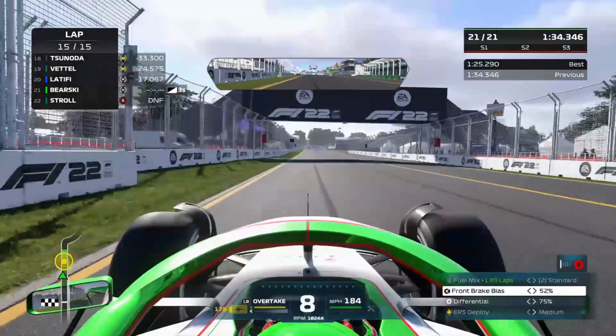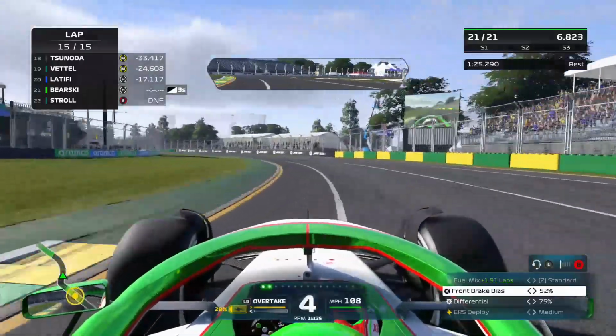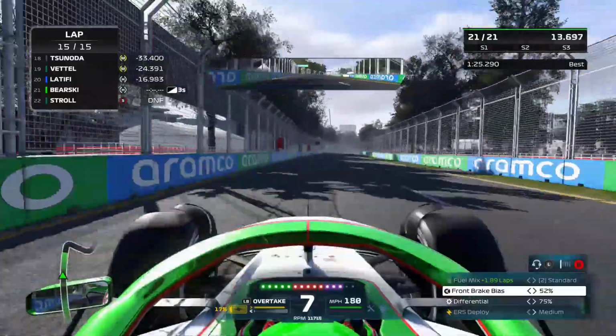Okay, this is your final lap. Final lap of the race. We had done pretty good. We had closed in on the Latifi to 9 seconds. Ended up having to spin through the gravel, though. That ended up costing us some time.